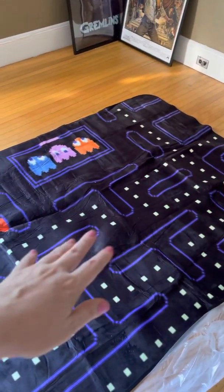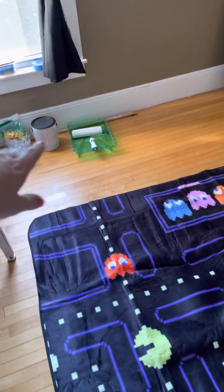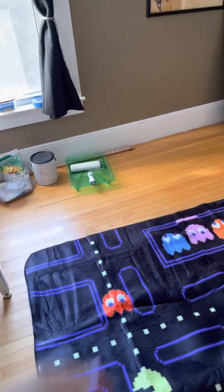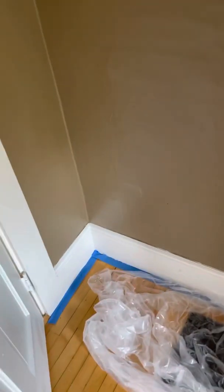So this is the Pac-Man rug. I thought it was a little bigger. I thought it was going to cover the floor a little bit better, but it's fine. The consoles are going to come out a bit. So the idea is, I was going to go all black because I don't like what I call this poop brown. But I don't know. There's a lot going on.